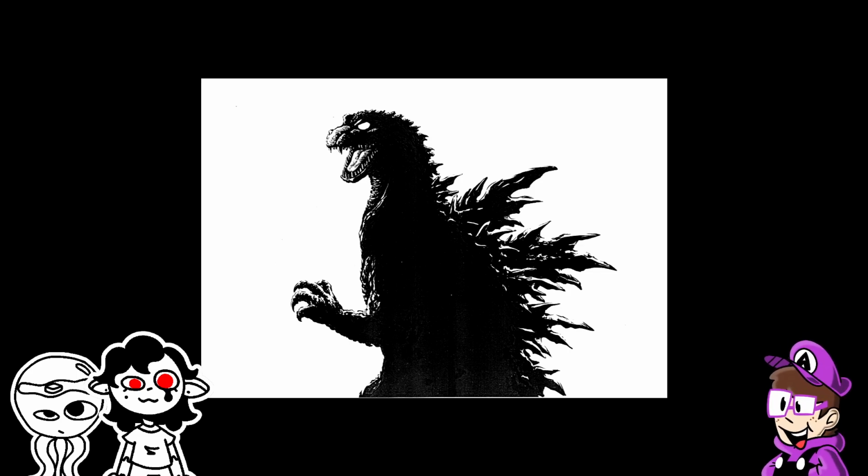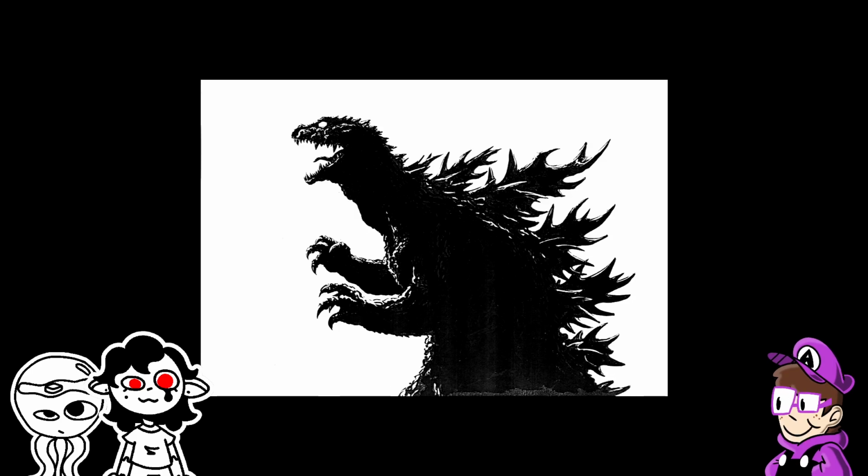But I love shit like this, which is why I don't understand why people complained about King of the Monsters, because I love when it's like, oh, it's the silhouette. You just see the shape and the outline and a few shadows. You know what I mean? I love that shit. Yeah. I love that. Another one. That's Millennium Godzilla. There we go. That's what it is. I love the teeth here. You get your fingers stuck in that, you're not getting that shit back out. No.